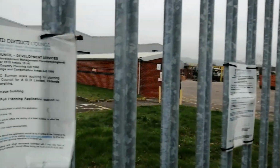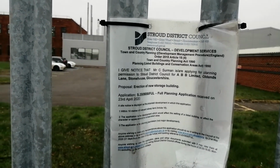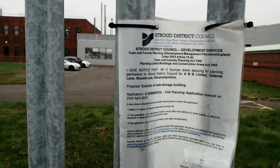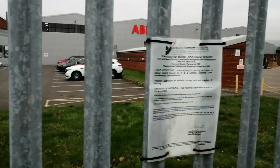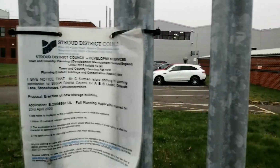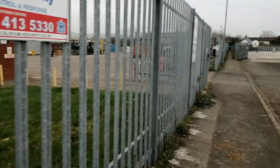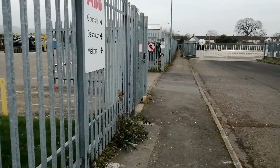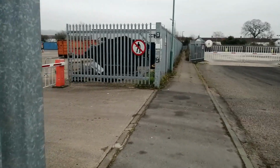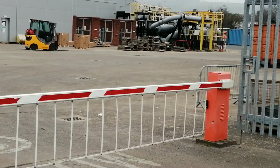So what we got here, we got Stroud District Council Development. Erection of new storage building. So that one's dated the 23rd of April. That one's dated the 7th of April. So obviously they're looking to expand. Good to see some businesses are doing well through the troubles, as they say. Let's have a little zoom in, see what we can see.